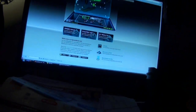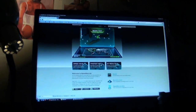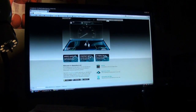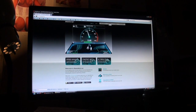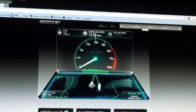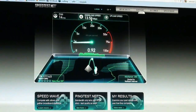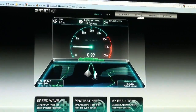I've got speedtest.net set up here. I'll begin the test, and it'll find the best server for you. And connecting. There's the download speed, about 14. Now we're going to connect to the upload speed. This is what I'm most concerned about. I'm not too concerned about the download, because you just let it chug along. But I like the upload, so we got about 1 megabit upload.